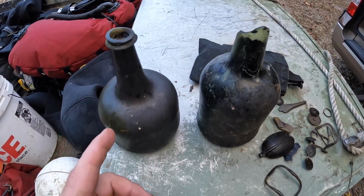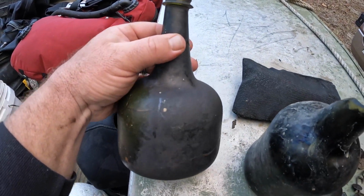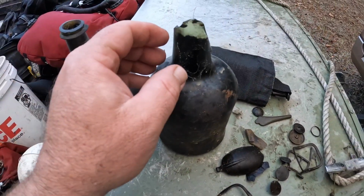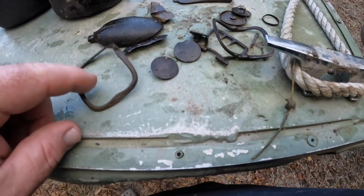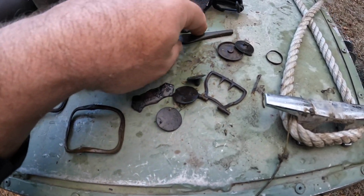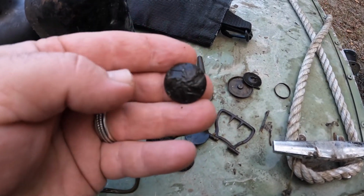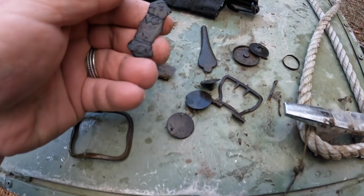Folks, the new guy scored this right here. Let's think about that. Yeah, that's kind of a stunner. There's my almost where the neck broke off. And I'm going to take a little gander, little old shoe buckles here. Little old spoon. Little old one-piece button here. Pretty nice right there. Got a little old piece right here.